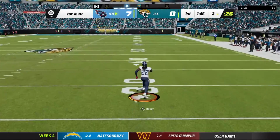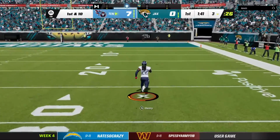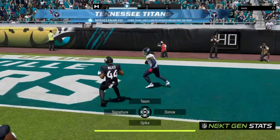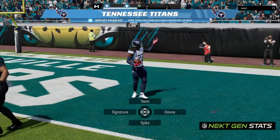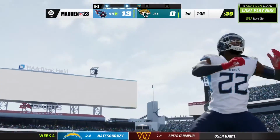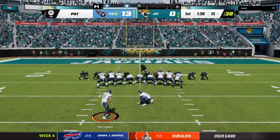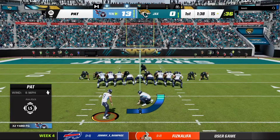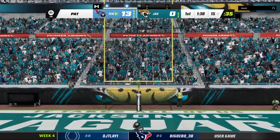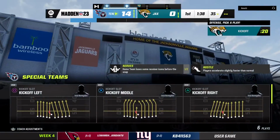Derrick Henry all alone. He's at the 50. He's at the 30. 10, 5, touchdown, Titans. Derrick Henry, his 3rd rushing touchdown on the year. And the Titans are able to strike quickly to add on to their lead. Borregales now on for the point after. And it's good, and they have jumped out here to a quick 14-0 first quarter lead.